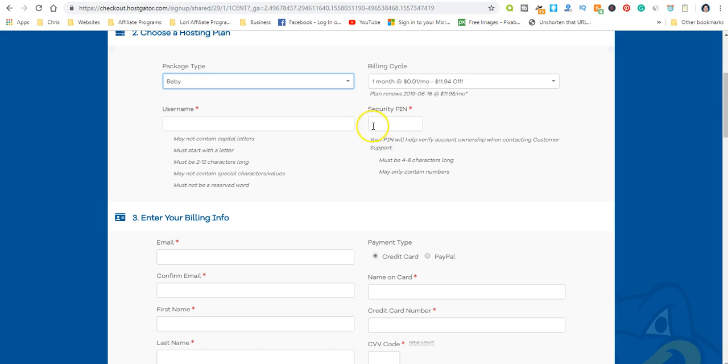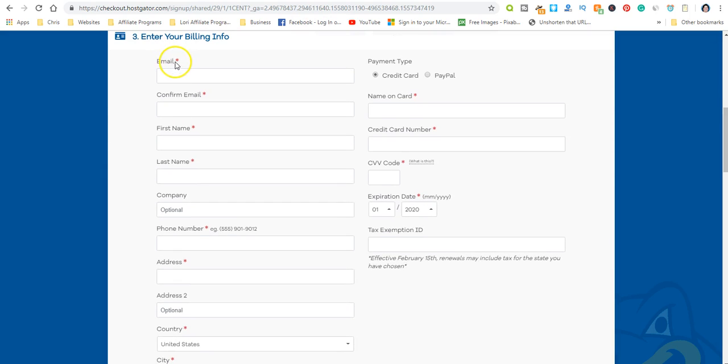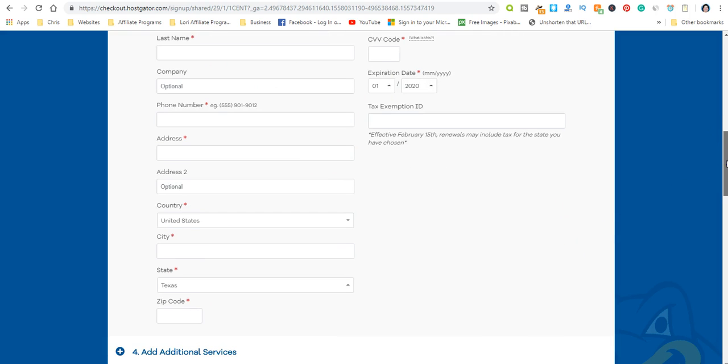So you want to make sure that it's either something you know you can remember off the top of your head, or at least have it readily available. Okay, so these little asterisks right here, these are all required inputs that you're going to have to put in, information that's required. You can pay with credit card or PayPal. Just fill in the appropriate information. They want your name, address, phone number, city, state, zip.